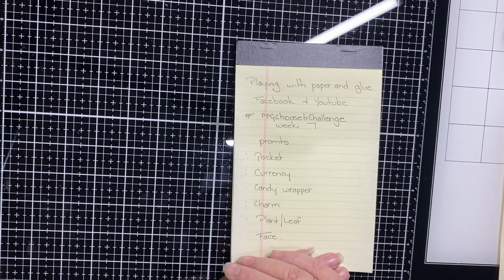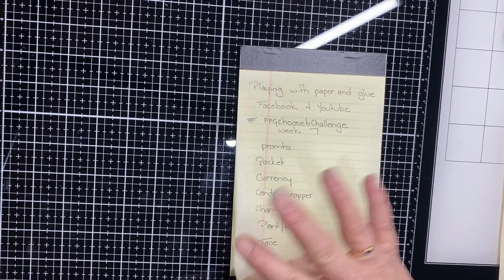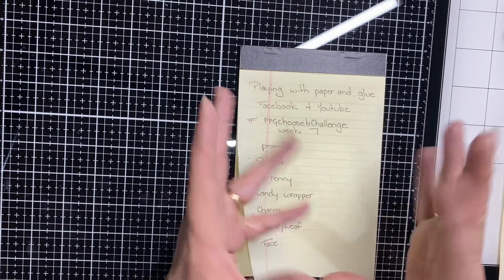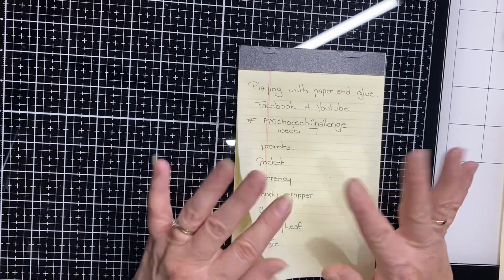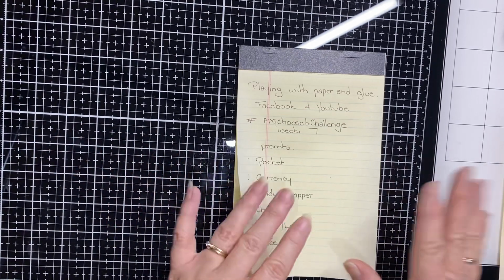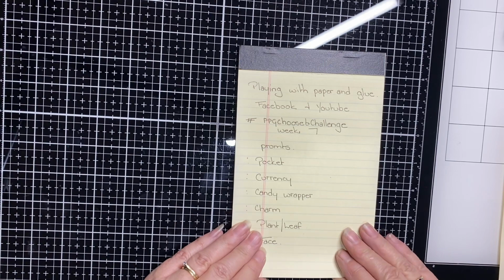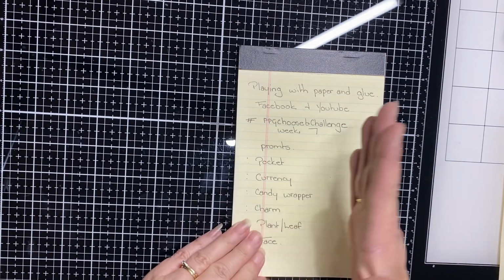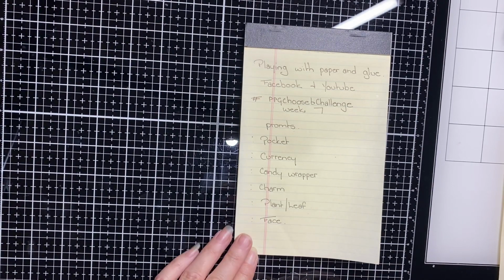So Lynn, who runs it from Playing with Paper and Glue, chooses her prompts each week. She'll do a random checker thingy that they do on Facebook, and so I'm just going to follow hers. So much easier. So I'm just going to jump in and follow Lynn's prompts for the week. She will put those up each week so that you can just follow along with hers, or you can choose your own.